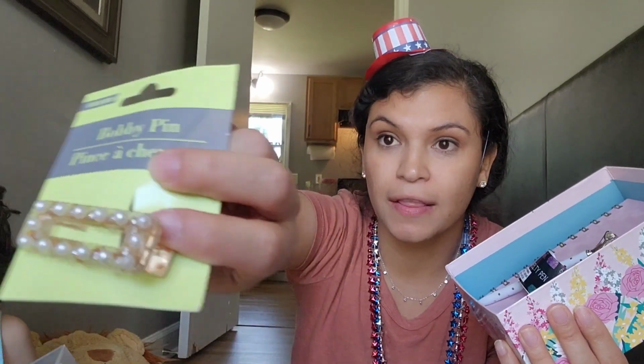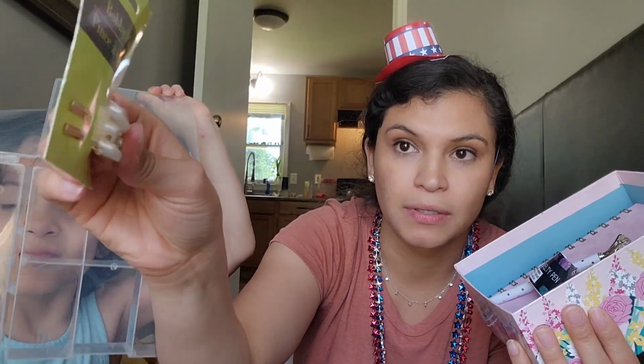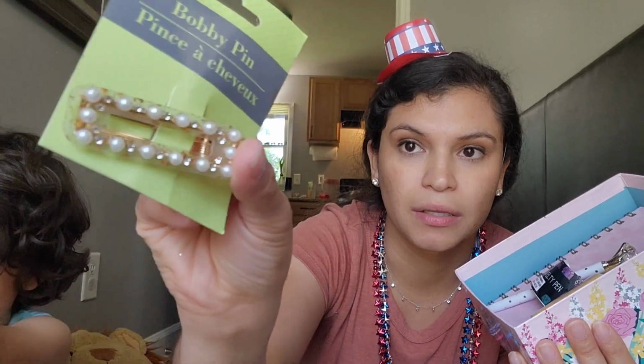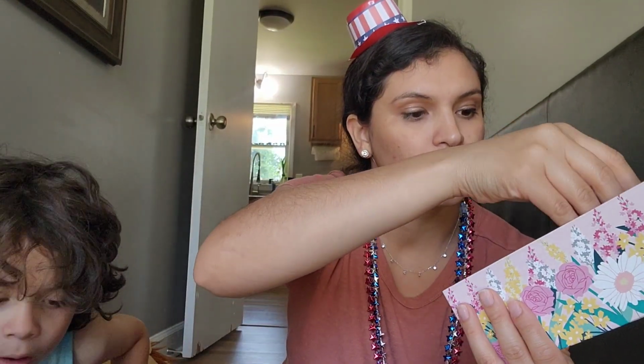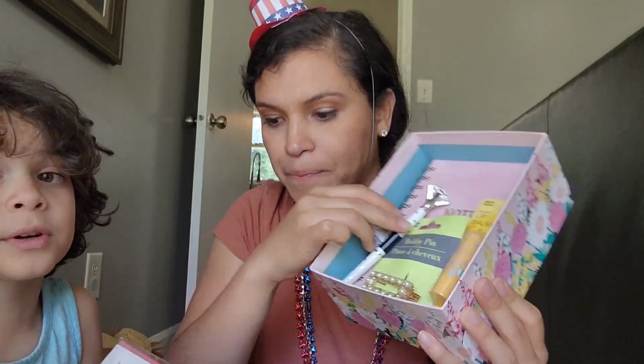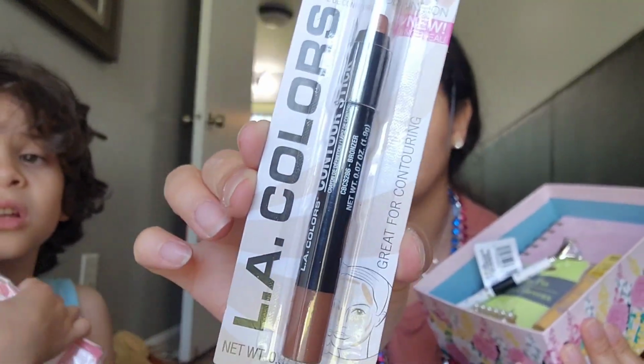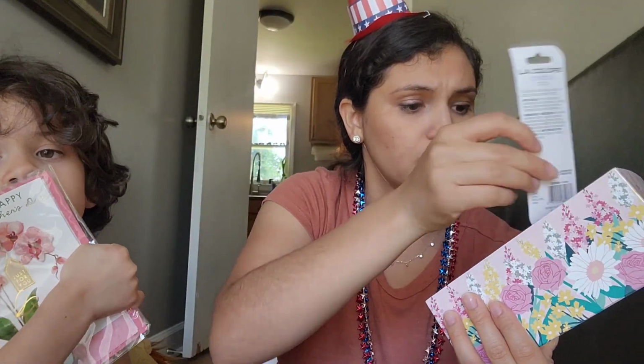I got her this little pin because I think mom likes these little clip-on ones that just clip. Plus, it's got the little things on it. Goes with the theme, people. Here we go. I bet this goes with it. And I got her this little bronzer. Does this item go with it? I think so.